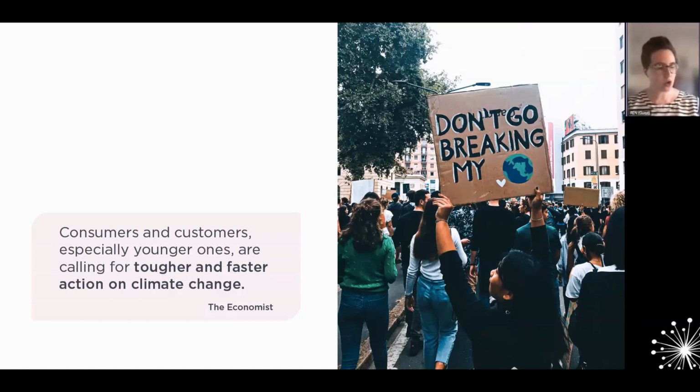From my own market research and feedback I'm getting, these clients are much more savvy at reading through greenwashing. They want actual, provable data. They know how to find that data, and they integrate it into their design practices.